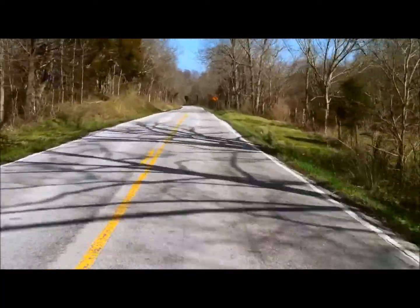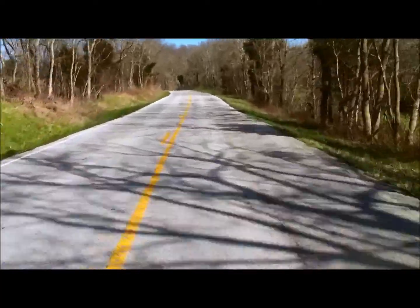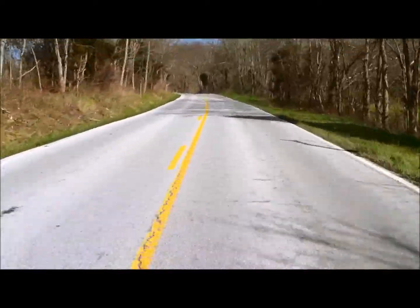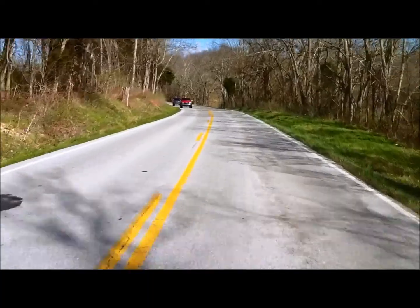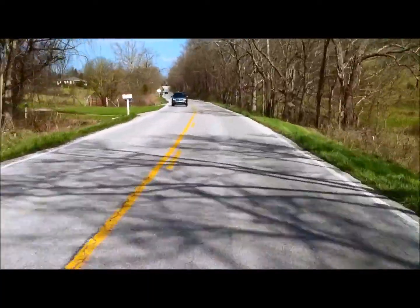And then the other thing is, I ride naturally more comfortably on a cruiser. I don't know what it is. I'm just more confident riding a cruiser. I actually ride a cruiser more aggressively than I ride a sport bike.